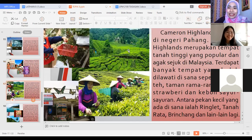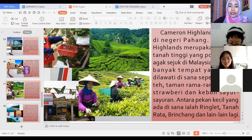Okay, so now we are talking about the Cameron Highlands. Okay. Cameron Highlands is the most popular place in Malaysia because it is very cool. You have to wear two or three shirts if you have been here. All right, so let's read the story about Cameron Highlands. Maybe I have to call Zhu Wenxuan. Zhu Wenxuan. Are you there, Zhu? I'm here. Okay, so now Zhu or Lucy, please read about Cameron Highlands for us.